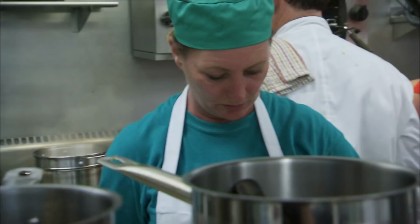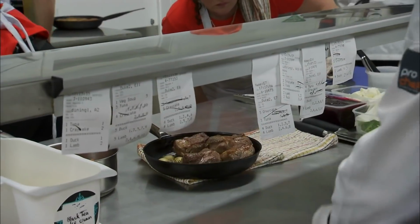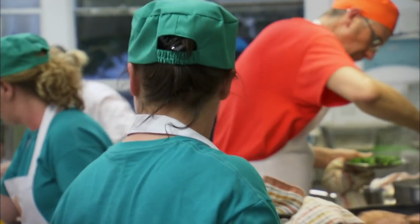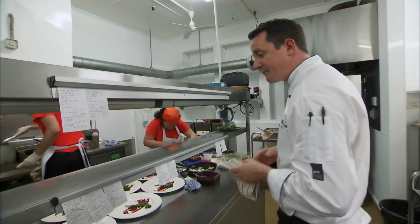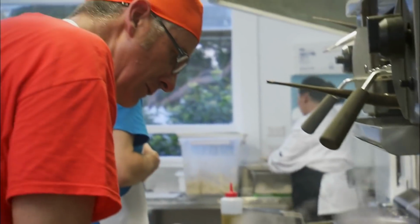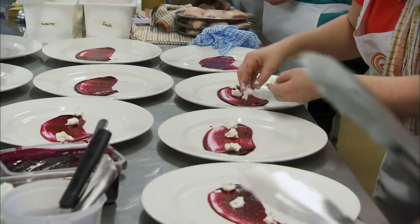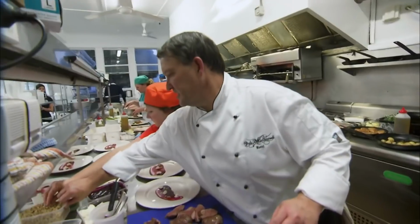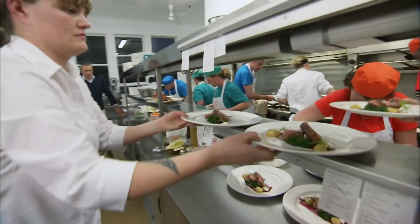This is not good. 10 lambs and 10 ducks. I'd like these up in 4 minutes. We're just getting order after order after order after order. We have 6 ducks, 6 lambs coming up, please. And it just doesn't stop. You don't have time to think. It is get that out in 4 minutes. We want those plates. Get that broccolini as soon as you can, please.